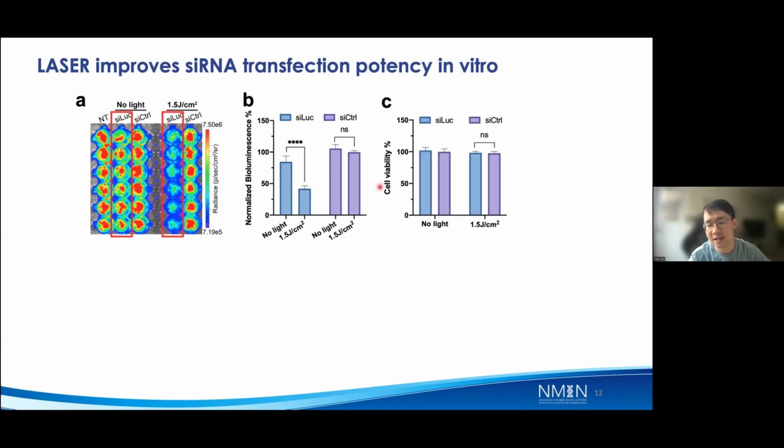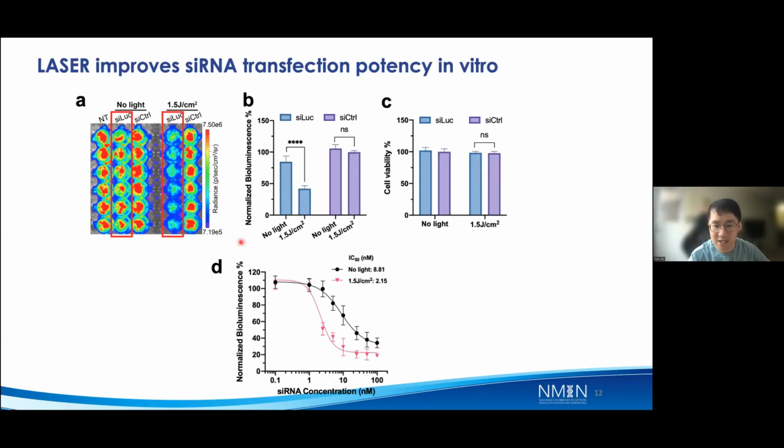Importantly, we can see that for the cells irradiated by light, there is no decrease in cellular viability. So we know that this is a safe strategy to be used, and we also know that the decrease in bioluminescence is not from a decrease in cell viability. And next, by establishing a dose response curve, we can see that the Porphyrin-LNP plus laser strategy can significantly reduce the IC50 of the siRNA to around 4-fold less, as a result of improved siRNA endosomal escape.